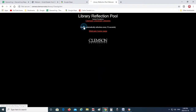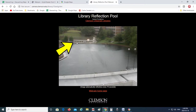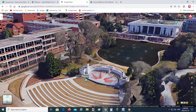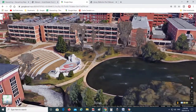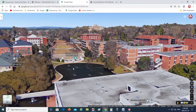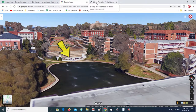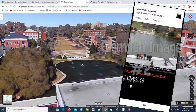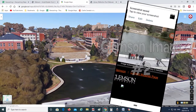If we look at the reflecting pool image, you can see this structure at the back of the wading pool is these columns with kind of lines. If you go back to Google Maps, you'll notice that this amphitheater with the star or the sun has these columns. And if you turn this around, you can have a view of what the reflecting pool webcam is showing you. So there we go. We're almost exactly onto the position of that webcam.